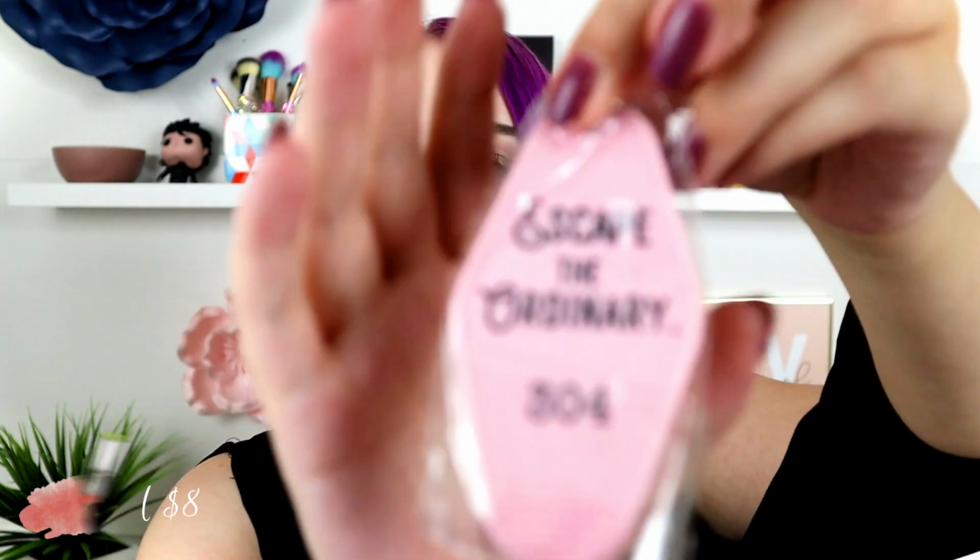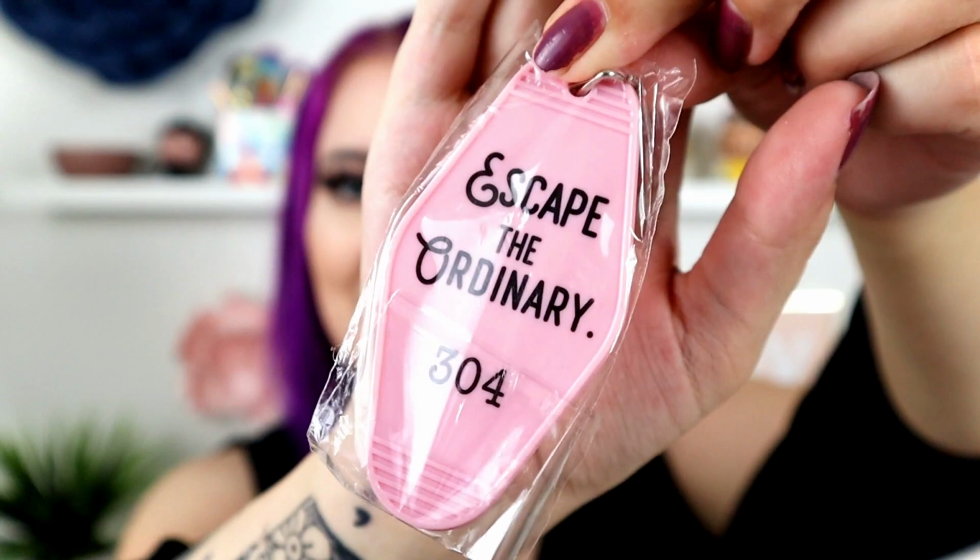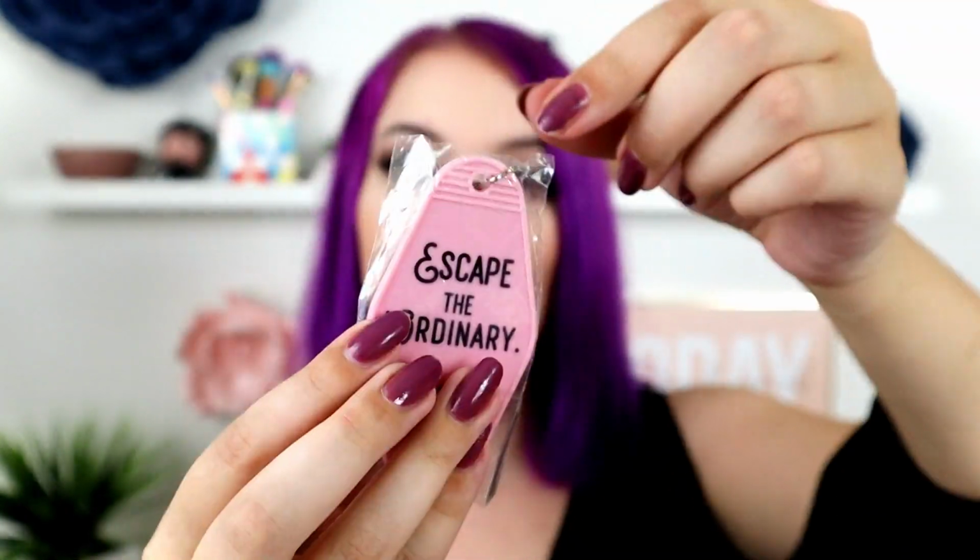Next up in here, ooh, it's a keychain. I'm usually like, keychains shouldn't come with makeup boxes. This is cute. So this says Escape the Ordinary. It's like a little hotel room key, 304. And it says Medusa's makeup on the back. This is so cute. I love this. It's very like Bates Motel, like The Shining kind of thing. Like, love little hotel key.